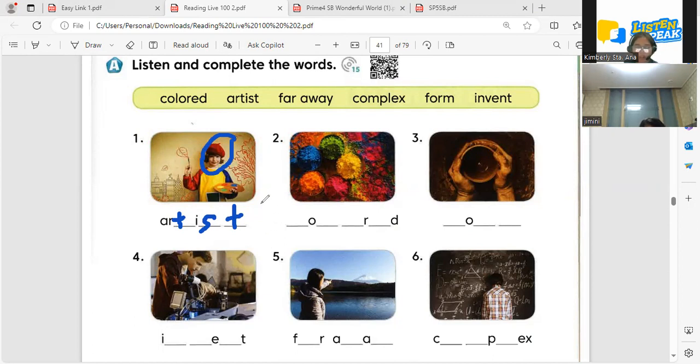Now, how can you say that sentence again, Jimin? Can you say he is an artist? He is an artist. One more time. He is an artist. Okay. So now let's go to the next picture, number two.